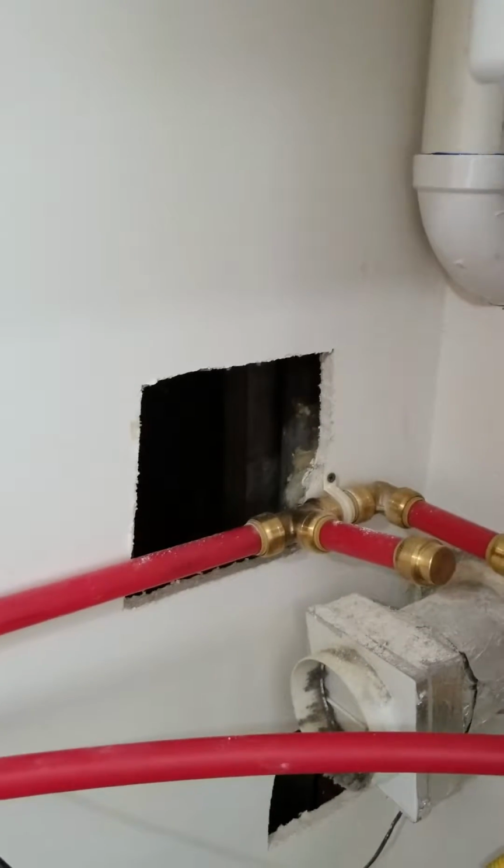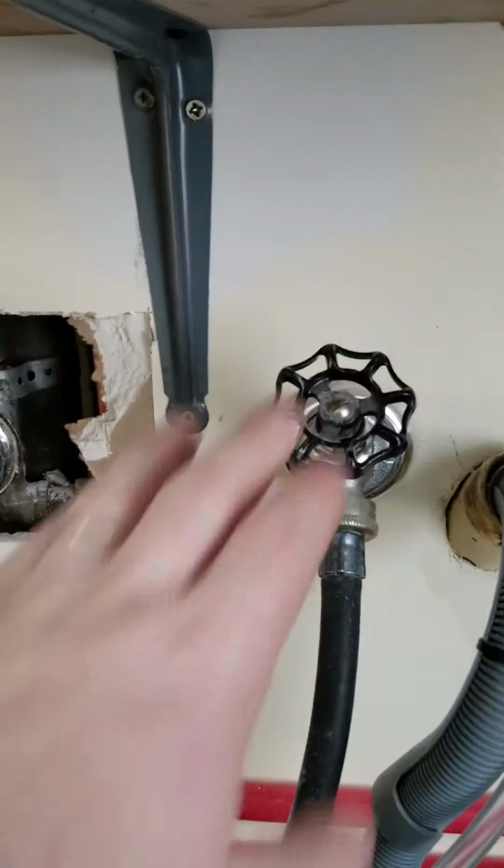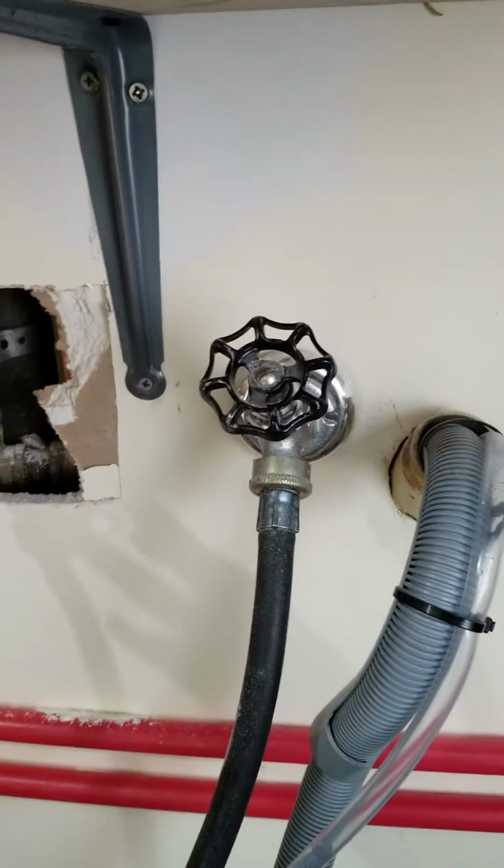The hot water is going to go behind the sheetrock here, and this will all be removed. The red piping goes up to the kitchen sink, connects in. So I have another access port to cut there, and we're going to go ahead and relocate the washer connections while we're at it into this hole.